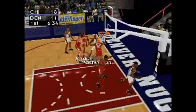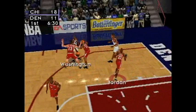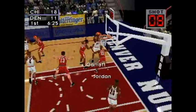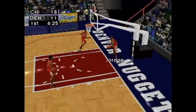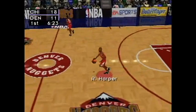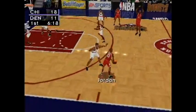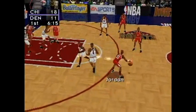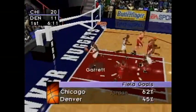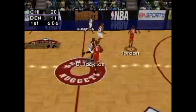Jackson to number 14. From the post to Ellis. Number 14 receives the pass. From the left side to Garrett. Out of bounds, Bulls ball. Inbound pass to Harper. To number 23. He puts up the jumper. Nice shot. Inbound pass to Jackson.